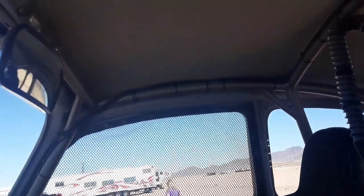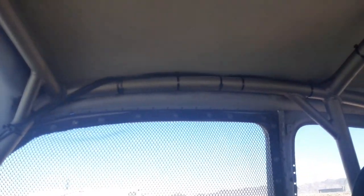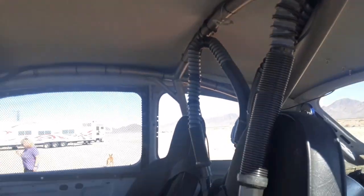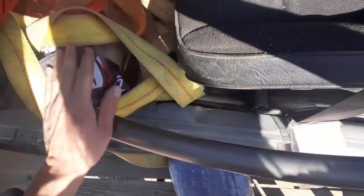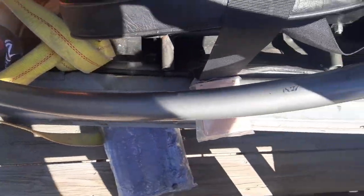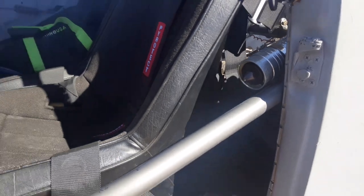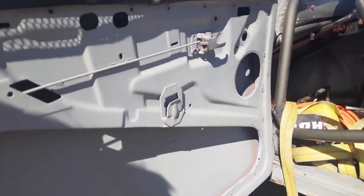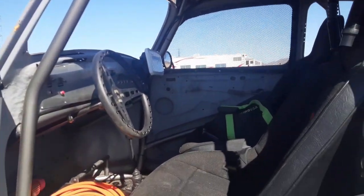So, first of all, you guys, check out those radius bends. That's pretty sick. I like that. Door bars, too. The door bars are radius bent, so you get more room. Yeah, I really like that. They kind of end up fitting right into your window area, your window spot, since you don't have a window anymore. Alrighty.